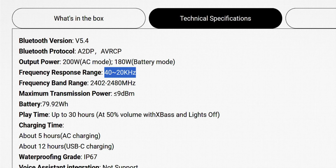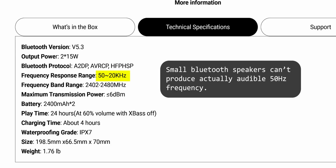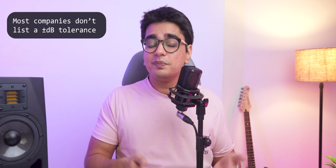You may also make your decision of buying a speaker just based on how low it can get according to the specifications on the website, but a lot of times the speaker will not be able to produce an audible level of the frequency listed on the website. Sometimes these brands will even list a figure that is completely incorrect.